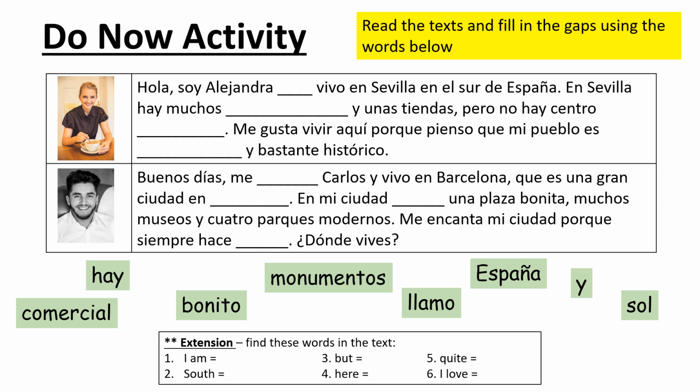una gran ciudad en España. En mi ciudad hay una plaza bonita, muchos museos y 4 parques modernos. Me encanta mi ciudad porque siempre hace sol. ¿Dónde vives?